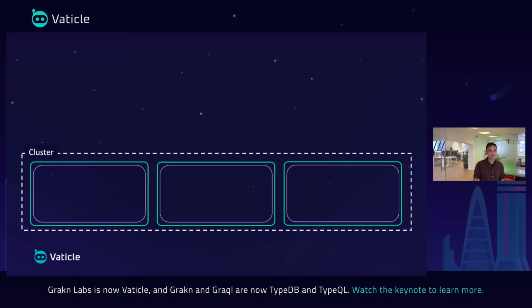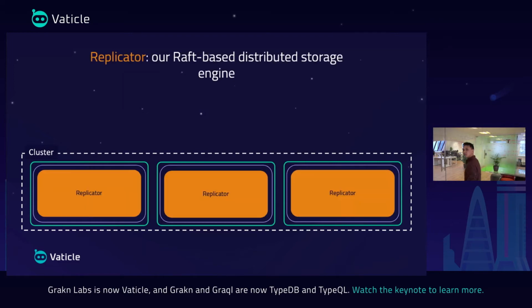So let's make some room and try to understand what's the solution based on those assumptions. Introducing the replicator module, which acts as the key component in TypeDB Cluster that allows data replication to happen in a safe and performant way.